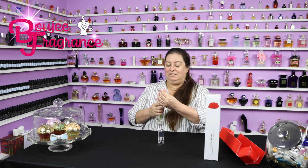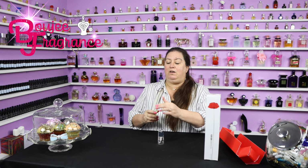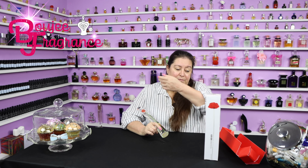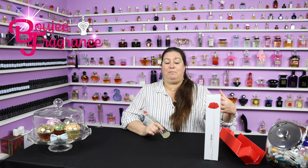However, I'm going to smell this. When I first sprayed this on, I thought, oh, it's powdery, it's beautiful. It is beautiful and powdery, but the rose, it's powdery and rosy and floral. When you first smell it from back here, I can smell baby powder, straight up baby powder. Very clean, fresh baby powder.